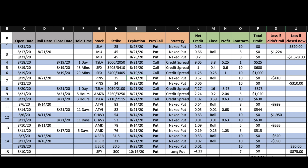Next we have on 8/20, I put on a Tesla trade, the 2050, 2100 call credit spread. I got a credit of $7.27. I closed it out this morning for 16 because Tesla had a nice pop this morning. So I took a loss of $873 for that trade.